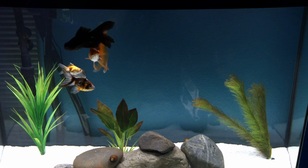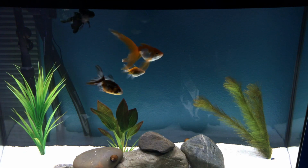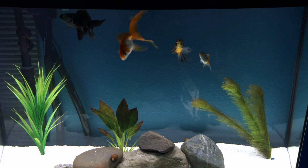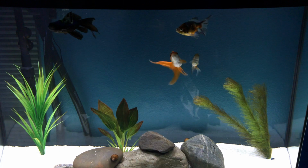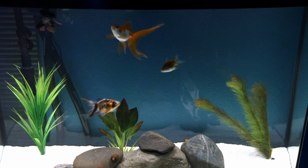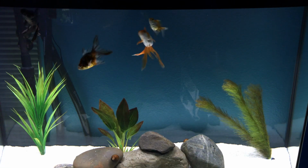So snails, some snails can live with goldfish. As you can see, I have some nerite snails down here. There's some on the rocks. And these guys are great algae eaters, and they do okay with goldfish. The goldfish will occasionally pick at them and try to suck on their shells like goldfish do. But because these are snails, they obviously have the hard shell to protect them. So it's no issue for the snails.